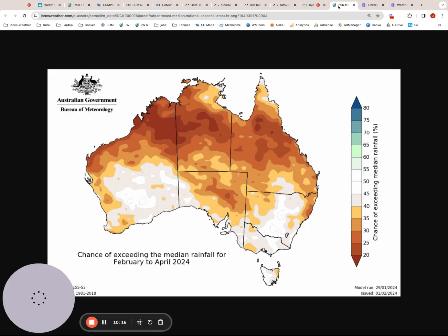Okay, let's have a look at a longer term pattern. This is February through to April, issued by the Weather Bureau yesterday. You can see that because it's down in through here. And this shows a bit of a break from the tropics because the chances of exceeding the average rain, or the median rainfall, is incredibly low, but still a slight chance because it's not 100%, it's not 0%. Whereas in through here, this is the one that I want to point out to you.